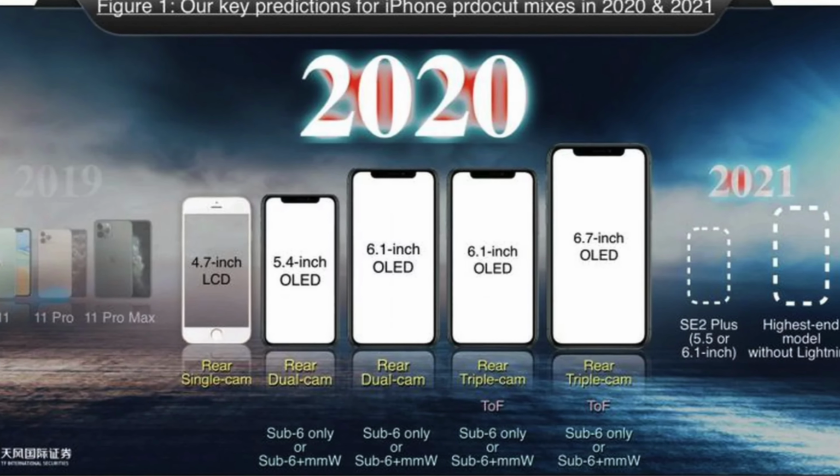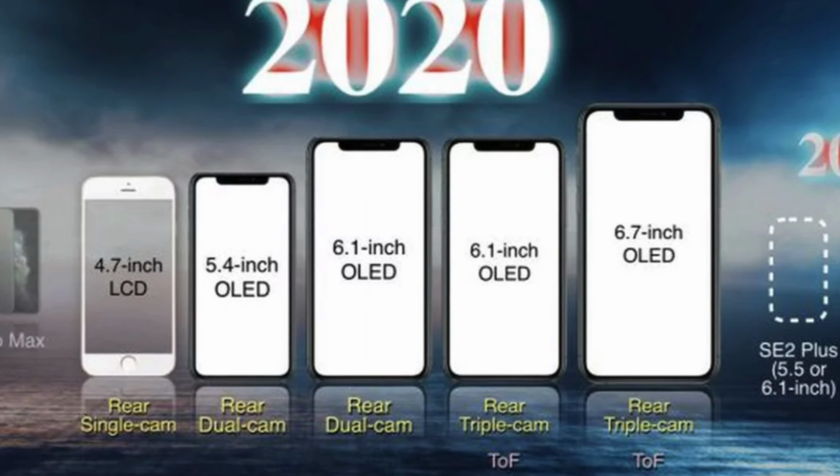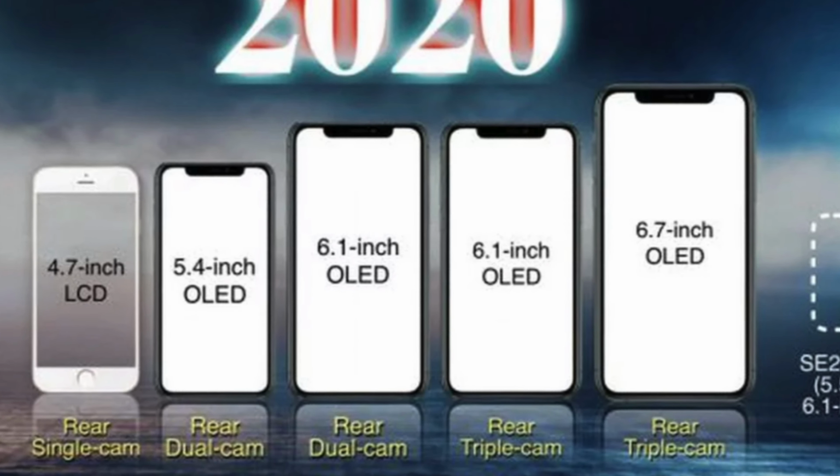Then according to Ming-Chi Kuo, this time what it looks like, all the new Face ID iPhones are only going to be available on an OLED display. The only iPhone that's going to still contain the LCD display is that new affordable low-end version, iPhone SE 2 or iPhone 9. Also, all these OLED display iPhones are also going to be connecting with 5G.